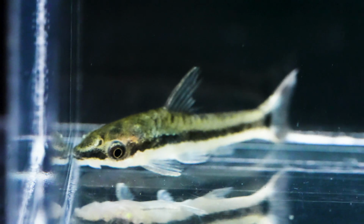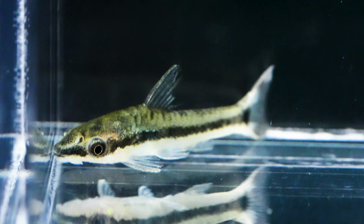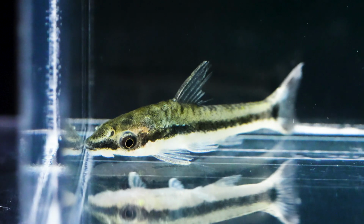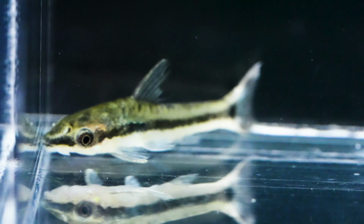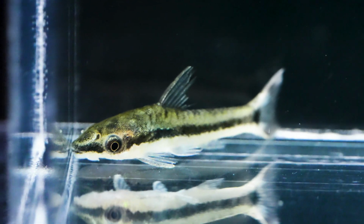These are the most common ones you'll see, which have a little long black line and a little black dot at the end. They'll just move around all day long looking for little bits of algae to eat. I recommend these as second place. First place, Siamese algae eaters. Second place, Otocinclus. And these are the Otocinclus.